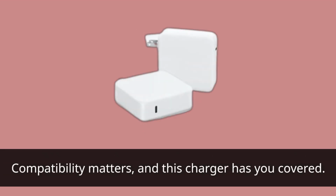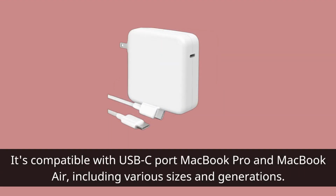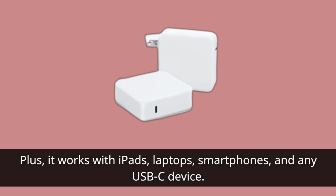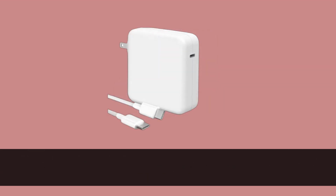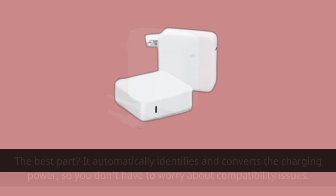Compatibility matters, and this charger has you covered. It's compatible with USB-C port MacBook Pro and MacBook Air, including various sizes and generations. Plus, it works with iPads, laptops, smartphones, and any USB-C device. The best part? It automatically identifies and converts the charging power, so you don't have to worry about compatibility issues.